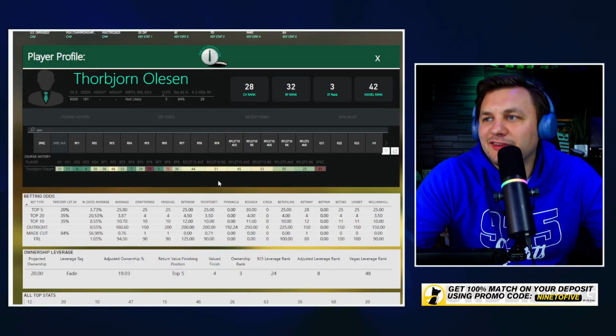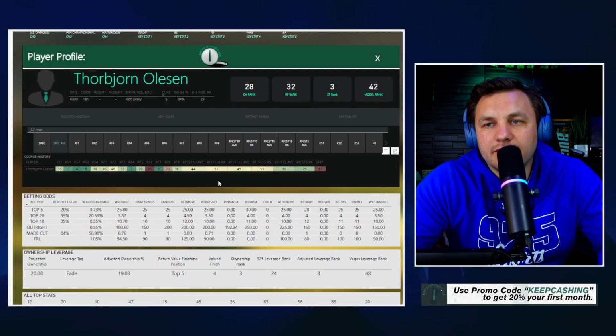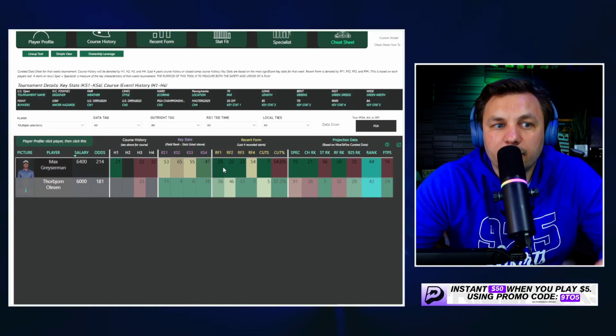But again, that's why he's this low, right? Like that's why he's this low. And so he ranks out top 10 in both total driving and ball striking. And so, yeah, I think we can get to him. I think he's fine. I agree with Vegas that he probably is the top choice in that tier.